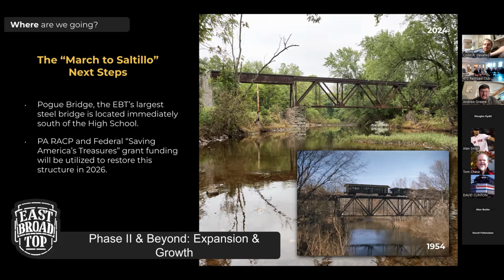And we're using a Saving America's Treasures Grant and a Pennsylvania RACP grant to fund this. So hopefully in the near future that gets signed off. And then we will be able to rebuild the trestle and have our contractors get the trains back up and running over this historic structure.